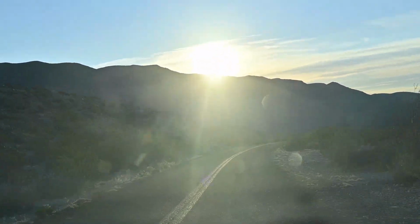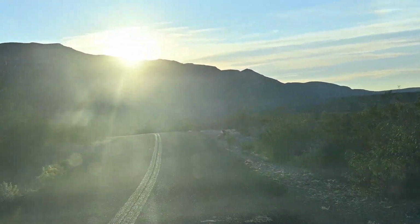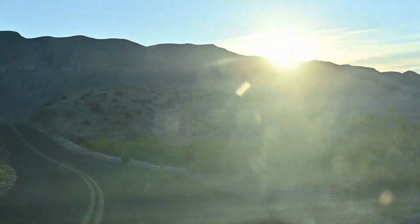But we are on the road. Look at the sun coming in through the back. I'm so excited. Because the park is so large and expansive, it is best to divide and conquer the park in sections, which is exactly what we did in order to get as many hikes and sightseeing done as we could in only 2 days.